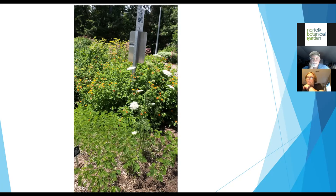Let's see. I believe we had an answer here in the chat, but could you just clarify that the aphids on the milkweed will not eat the butterfly eggs? Yeah, the aphids are only interested in the sap. They're sap feeders. In huge numbers, they are a problem. Most of the time, as you saw in those pictures, I had aphids all over the leaves and I still had caterpillars there.